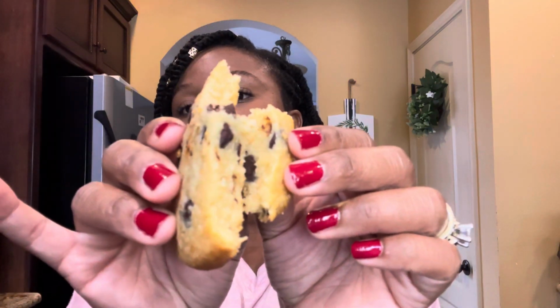Let me let you guys see the inside of the cookie. It really is a soft bake, okay? Wow. That's a good cookie. It's really moist. You can see there's a little bit of butter there on my hands from the cookie. That's definitely helping it to keep its flavor and moisture.